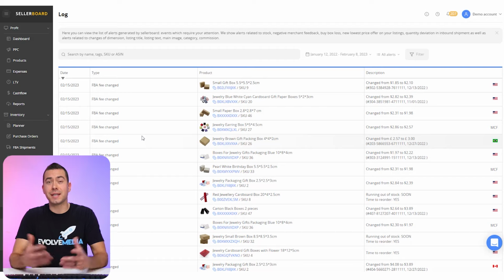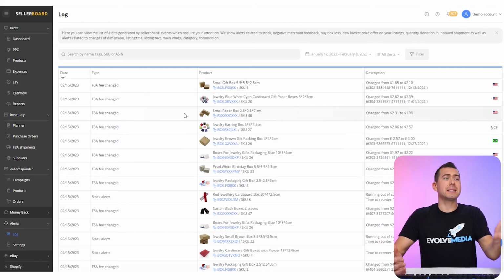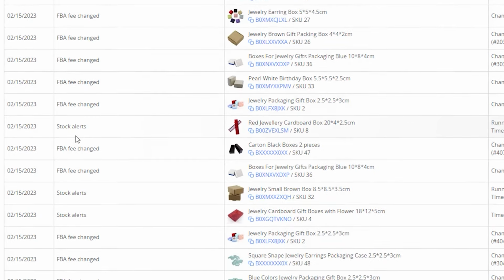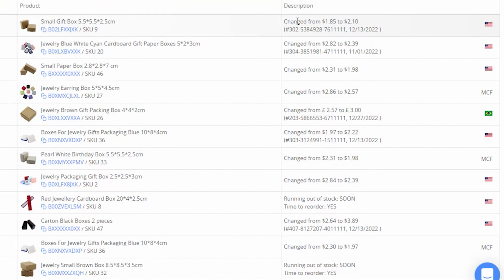Now, the next section and the last section that I want to show you is down here in the alerts area. This is the log subsection, and basically we are looking at the different alerts that you can set up inside the Sellerboard dashboard. So here's the type: FBA fee changed, stock alerts, FBA fee changed. You can see what that pertains to as far as the actual product. More info, the description: it changed from 185 to 210.